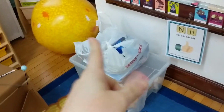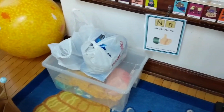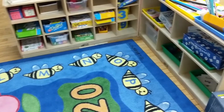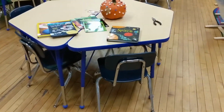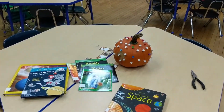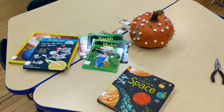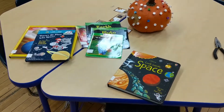So tomorrow we're going to use the Oreo cookies to make the phases of the moon. That should be fun. And we have a no sugar policy, so I'm thinking they can't eat them, but I did ask to see if they can just eat maybe one at the end of the activity, because I know they're all going to really want to. So we'll see how that works out.